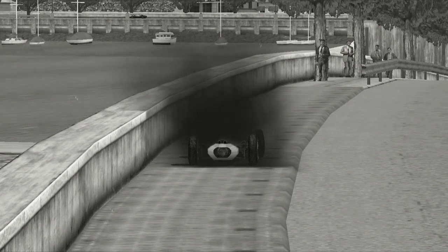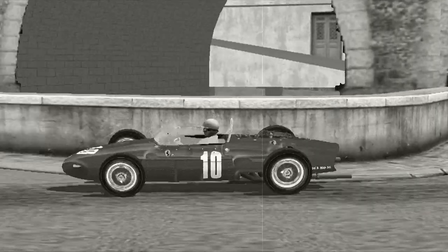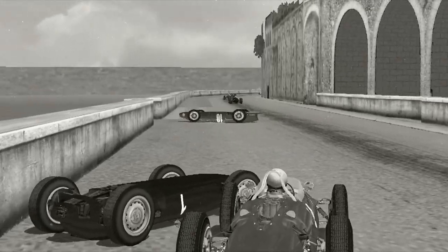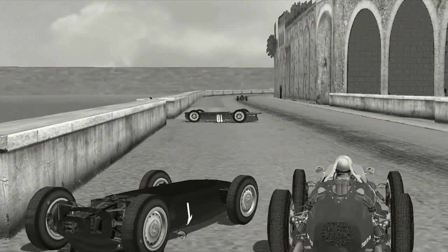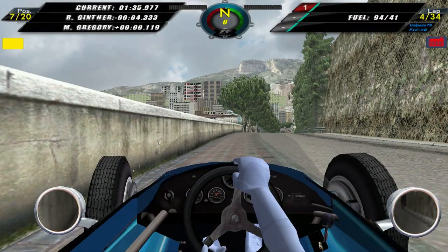When I said that having an engine failure in the first race of the season was bad, I meant it more of a joke. Clearly the game didn't get that memo. And here we have a replay of Willie Maurice coming through Porsche, and the same thing that happened to Graham Hill happens to him as well. So that's another retirement to add to the list.